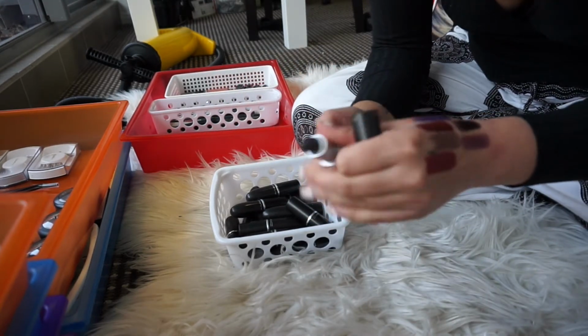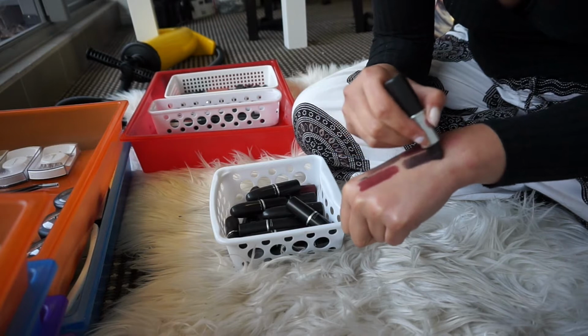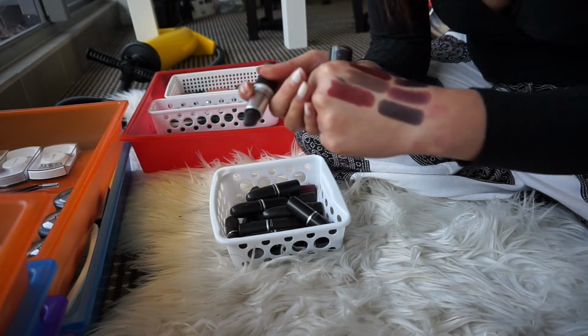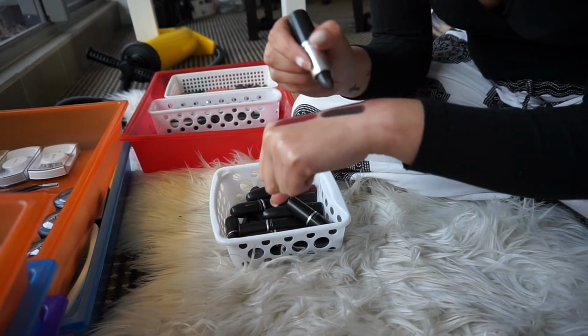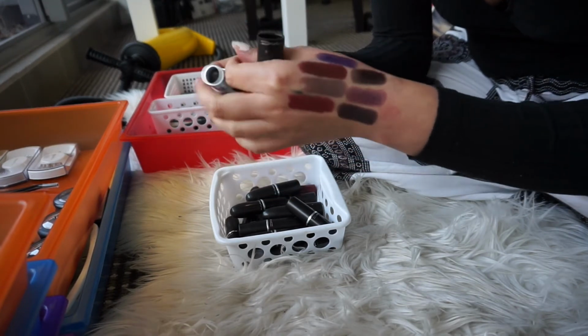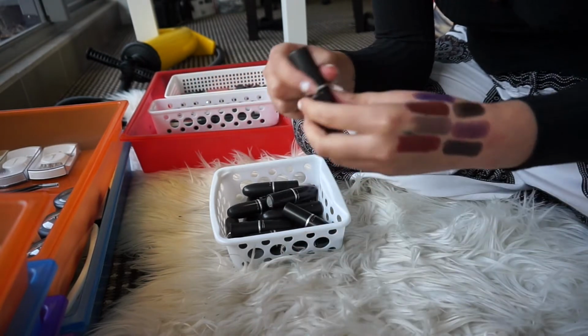And this one here is called In My Fashion, and it's a dark grey. How cool is that? I love that one. Whenever I hear the name of this lipstick, it always reminds me of that Lady Gaga song.